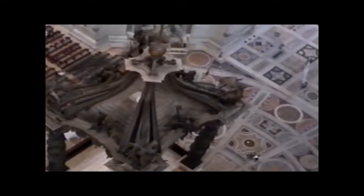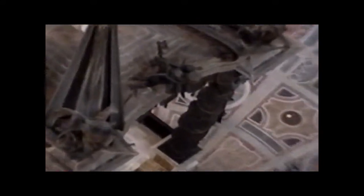Here we see Bernini's bronze canopy. He sculpted it out of bronze.